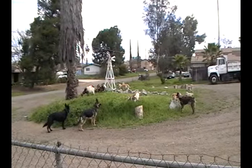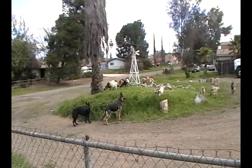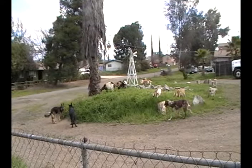Goat with the big white splash next to the palm tree. She just grabbed the dog's attention as she moved closer in that direction. She's a real troublemaker. She's a run and break type. Abandon the herd and just take off. So they're extra watchful to movements from her.